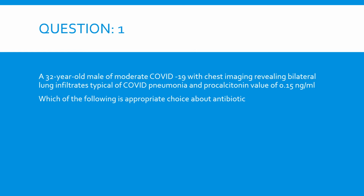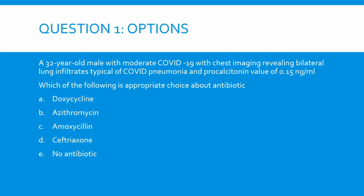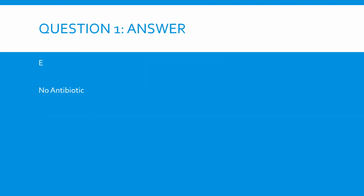A 32-year-old male of moderate COVID-19 with chest imaging revealing bilateral lung infiltrates typical of COVID pneumonia and procalcitonin value of 0.15 nanogram per ml. Which of the following is appropriate choice about antibiotic? Here are your options. This is the answer.